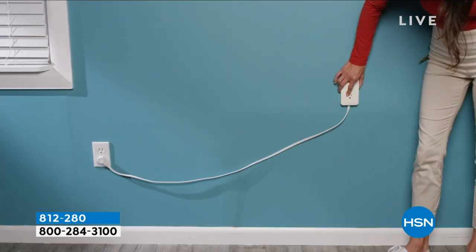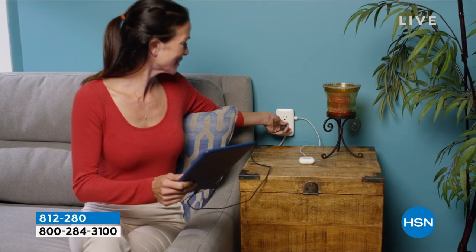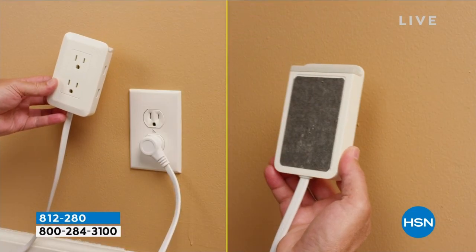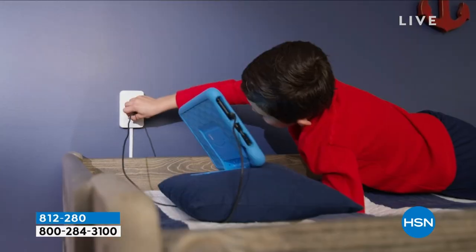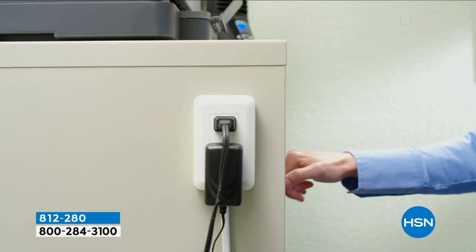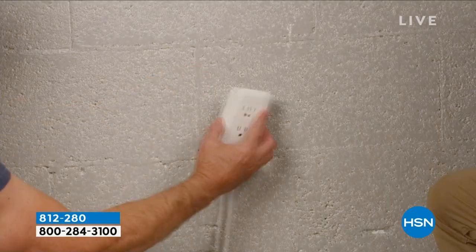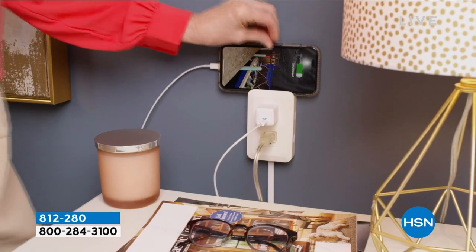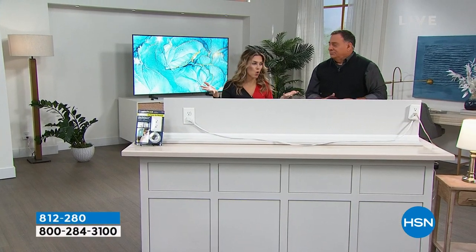If you want to have it come up next to your table so that you're not having to move the couch to plug in your cell phone or your tablet while you're scrolling at night, you can do that. That 3M tape on the back is crazy sticky. That's not going to come off the wall unless you want it to. But that's the big deal about this: it's power where you want it, when you want it, and you do it yourself. You're not spending any exorbitant amount of money. You're not leaving holes in the wall.